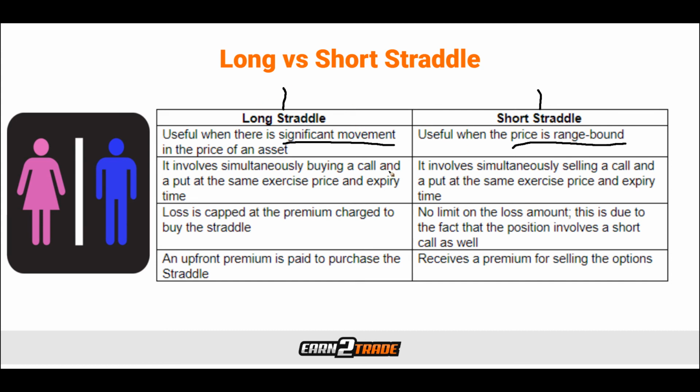And then as we move on, the long straddle also involves simultaneously buying a call and a put with the same expiry price and time. The difference here is with the short, we are just doing the short variation like I said. So we're selling a call and we're selling a put. So once again, short sell synonyms. And then with the long straddle, our loss is capped at the premium charged by the straddle.